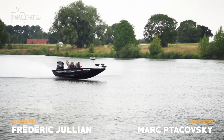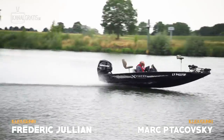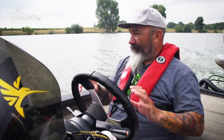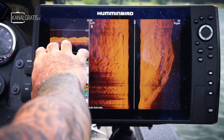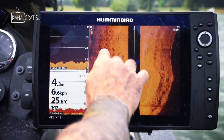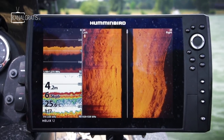In another Dutch river, Team ILLEX Gunki are also on the move, looking for fresh hunting grounds. What are you searching for, Fred? Yeah, what we like in this place is that the bottom is dirty. It's not flat, no mud, no sand, more rocky, a little bit of short grass on the bottom. Here you see, in fact, all this dirty bottom, what I call it. It's gravel and a lot of ups and downs, and in every place fish can hide from the stream. So that's a cool place to search for fish.